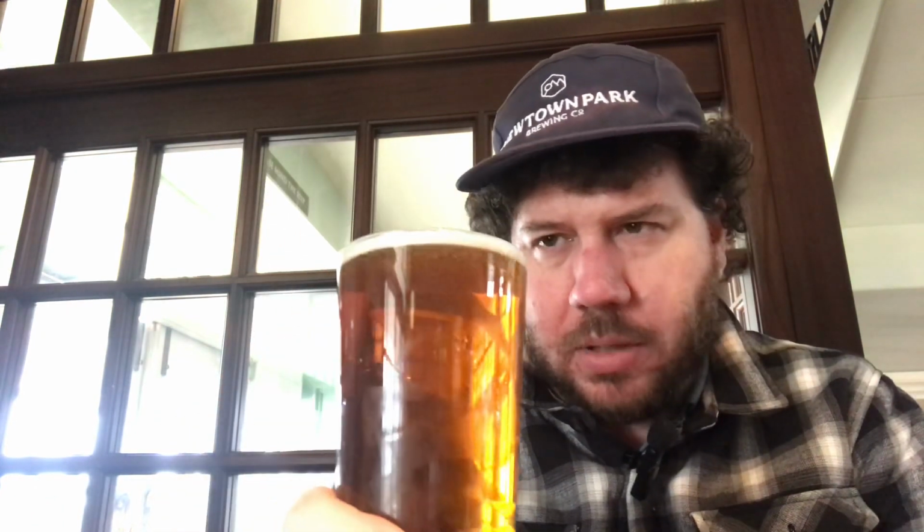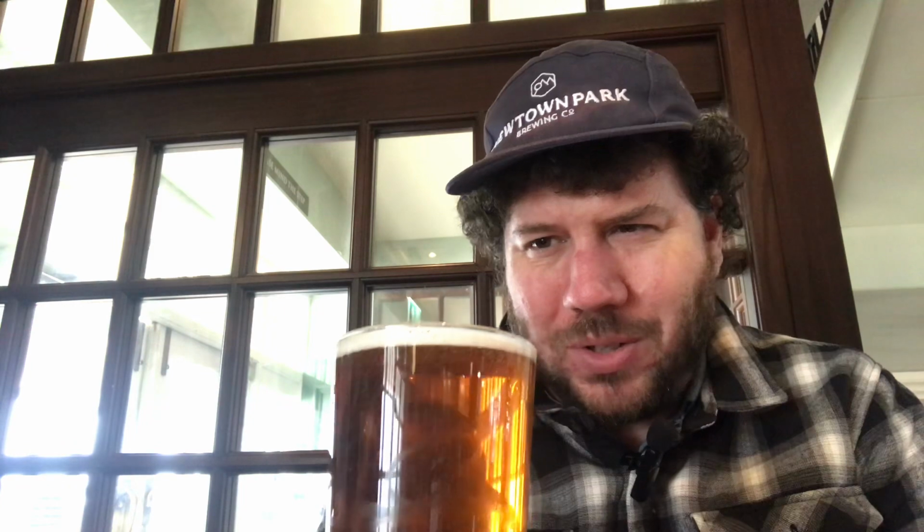Old school classic. I actually had a half before the review. I was like, give it a try. So it's on cask, Marston's Old Empire. Gone for a pint. There's not too much else on at the moment, so it's not often I get to try this on cask.